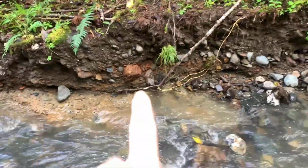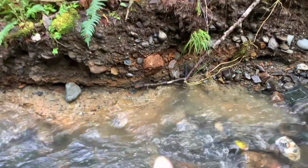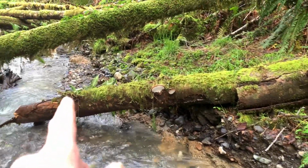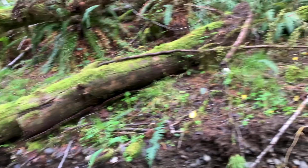If you see that rusty layer down there, it actually turns gray and black and then hits clay. That's where I found that speck of gold. But down there where them bigger cobbles are, that's actually more of an inside bend.